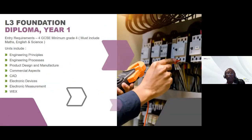We also offer the Level 3 Foundation Diploma, which is a 1-year course. This requires a slightly higher pass grade from high school. We want 4 GCSEs, minimum grade 4, and we also require at least Maths, English, and a science.